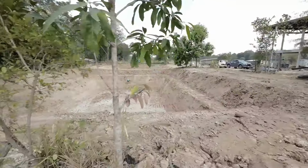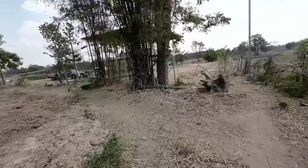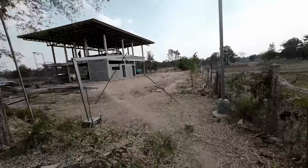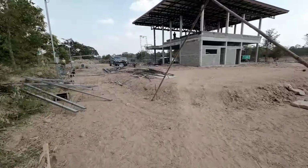Right now they're doing the ponds, sorting that out. And we're up on the second floor now.